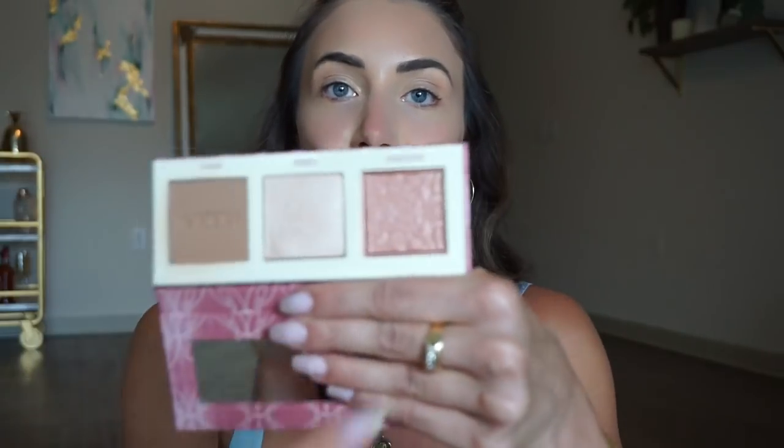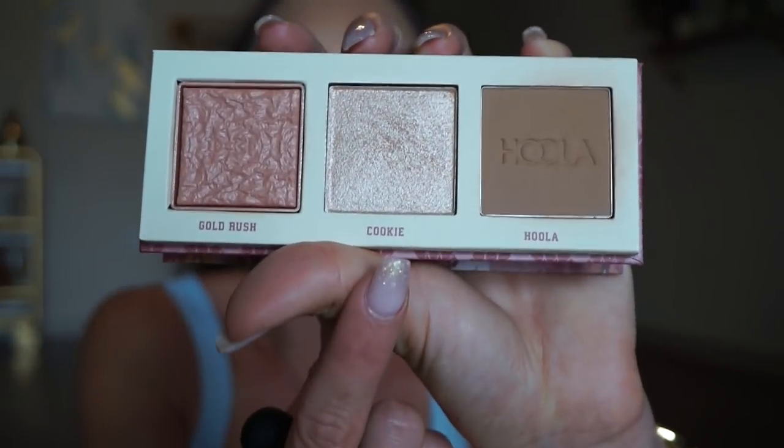I'm also going to then take that Gold Rush, and we are going to apply that to our cheeks. That has such a nice little ambient light to it. So as you can see, it almost kind of looks like you have a highlighter on already, but you don't. And we are going to finish with that middle color. This is Cookie. You guys are going to be blown away. How beautiful that highlight is.